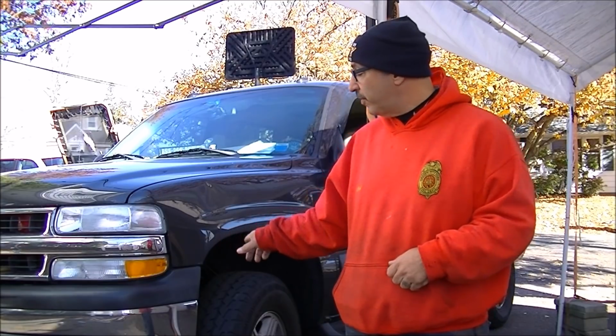Problem solved. Believe it or not, we don't have any shimmy in the wheel. There is no feel in the wheel with that loose hub for some reason. I guess when it gets worse, you start feeling it.